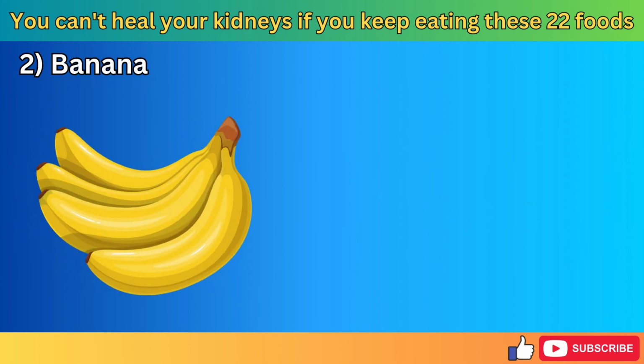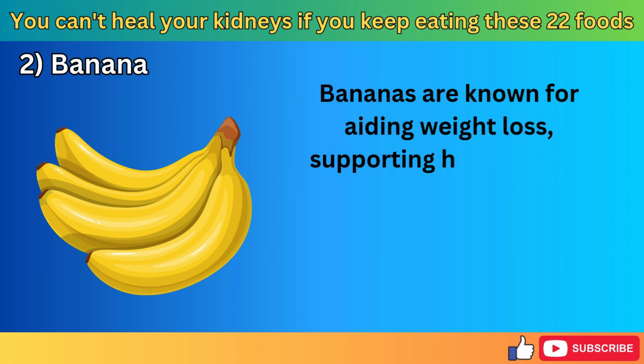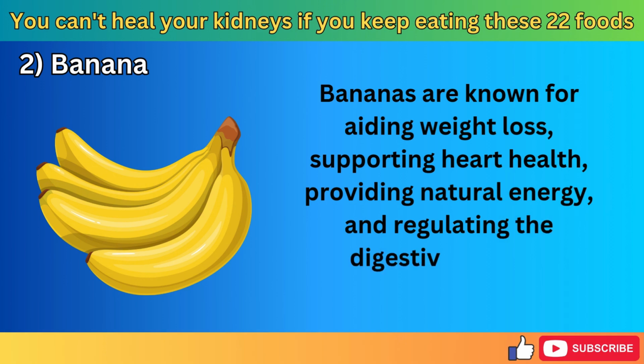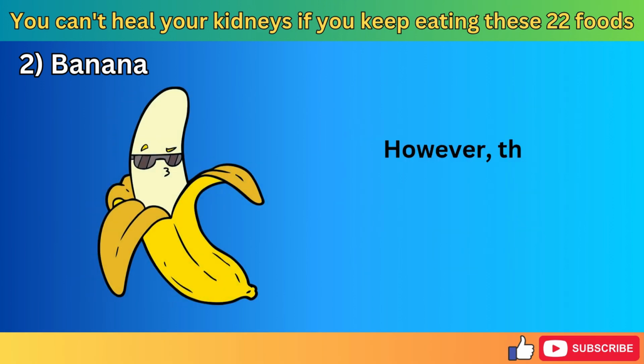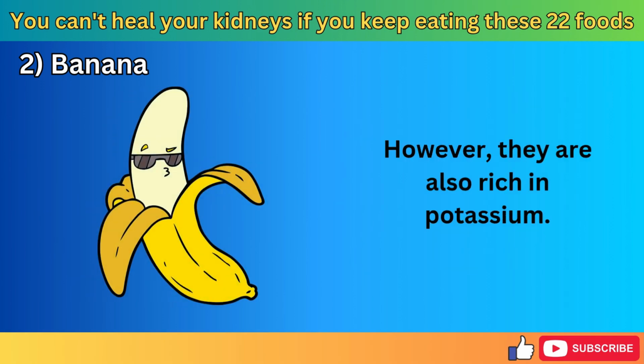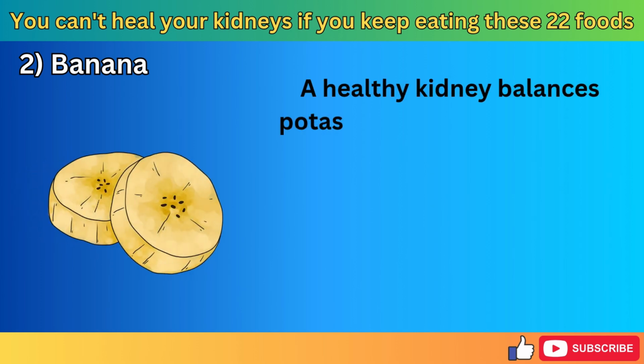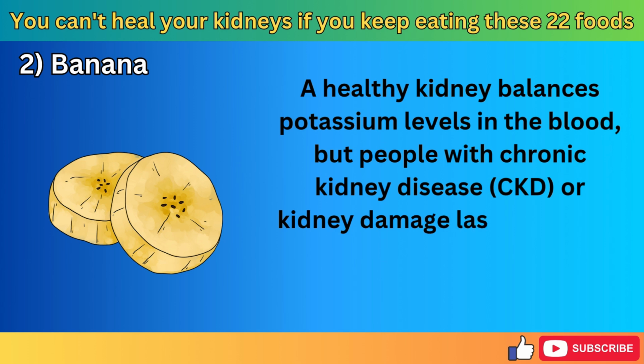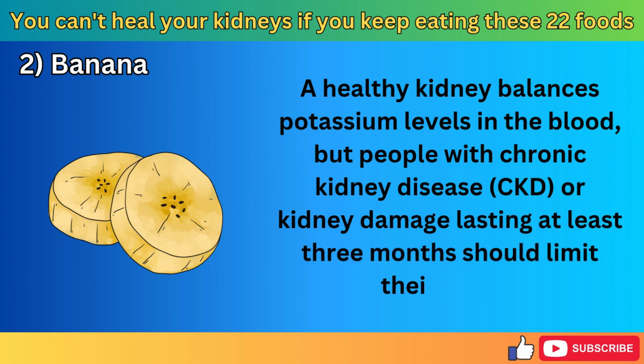Number 2, bananas. Bananas are known for aiding weight loss, supporting heart health, providing natural energy, and regulating the digestive system. However, they are also rich in potassium. A healthy kidney balances potassium levels in the blood, but people with chronic kidney disease, CKD, or kidney damage lasting at least 3 months should limit their intake.